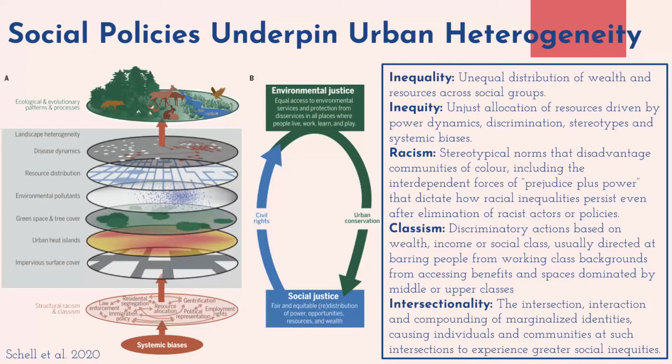The distribution of impervious surfaces, urban heat islands, green spaces and tree cover, pollutants, resource distribution, and disease dynamics are all the result of these policies and social processes, and we'll get into some more specific examples later in this video. In addition to the undeniable, lasting, and continuing legacy that these choices have had on people, they have also influenced ecological and evolutionary processes.